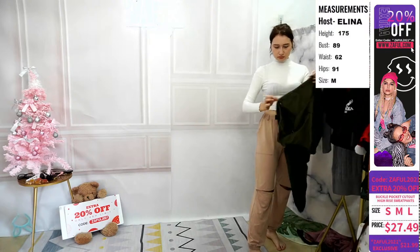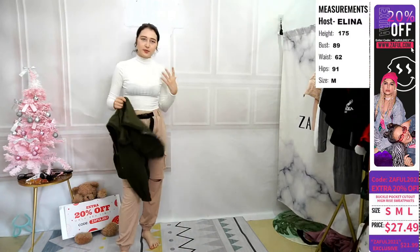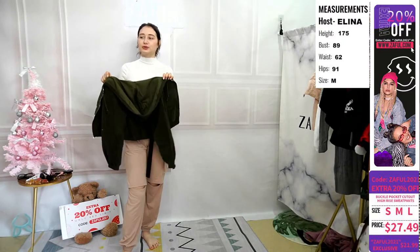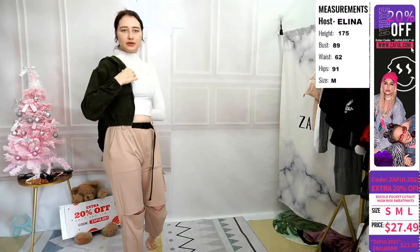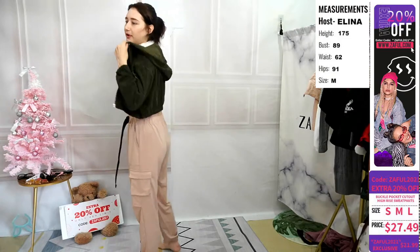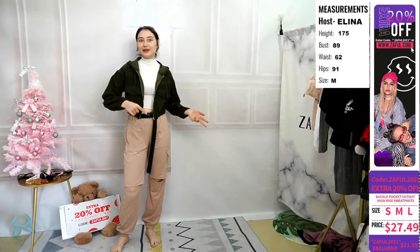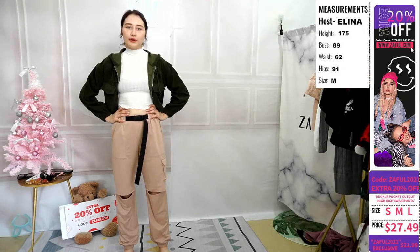I decided to change my clothes because I can introduce to you this Zaful drop shoulder pocket hooded jacket. You can just type jacket in our app store and you will find this one, because the name of the item is so long. I like this kind of jacket because it looks super cool and it's the same material as the previous one, also a jacket. You can wear it with a top or with a bra top.